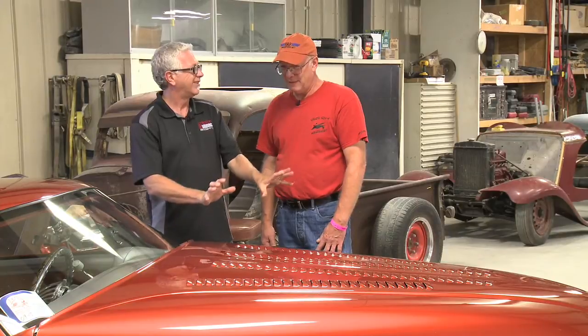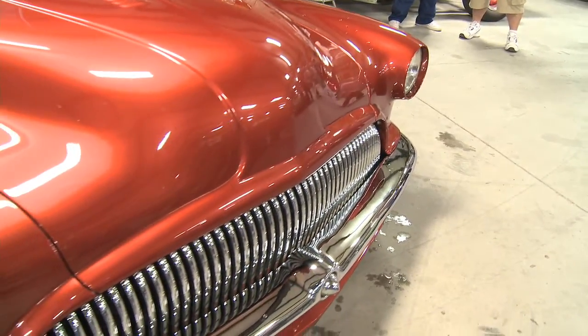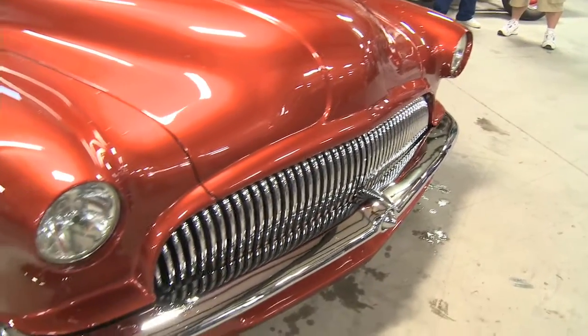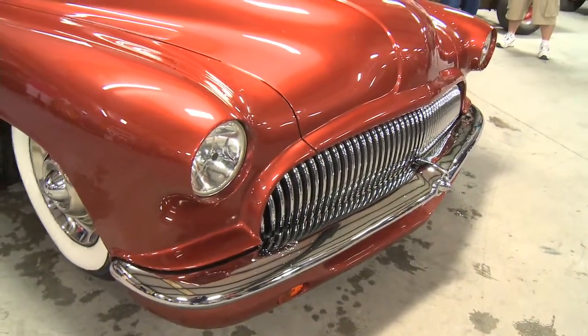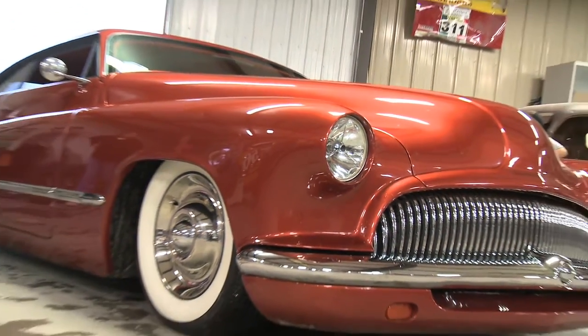Yeah, drives real good. But do you get people kind of looking at you and giving you a thumbs up? Oh yeah, all the time. Does it do your heart good when you see the thumbs up coming at you? Yeah, it does. You say, I know what I've created, it's going.